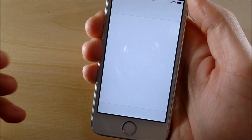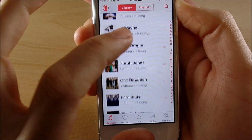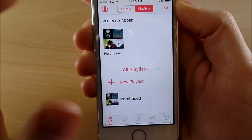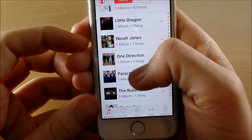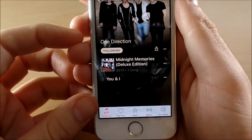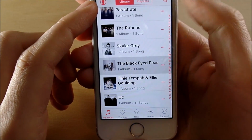And the next section we're going to get into is the music app. Apple has redesigned it in iOS 9.2. It's just slightly visual changes, some playlist changes. But the big feature is going to be able to download your music straight from this iCloud button within the music app, which is basically going to allow you to not have to sync through iTunes. I'm going to show you an example.